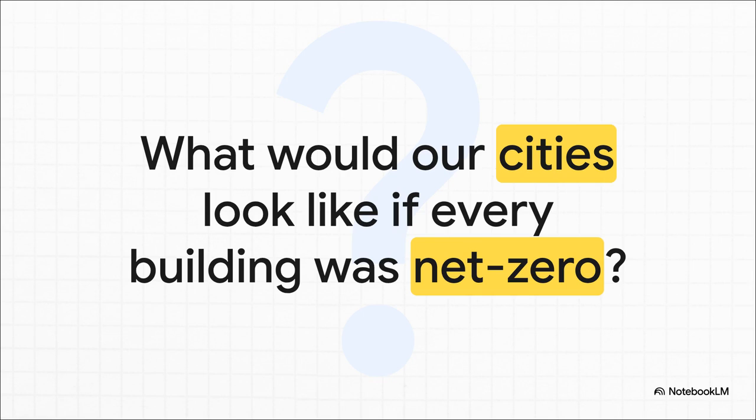And all of this leads us to one final, massive question. We've been talking about what just one building can do. But what happens when this scales up? What would our cities, our whole world look like if every single building was its own self-sustaining power plant? The implications are just staggering to think about. And it's a future that's literally being built brick by brick right now.